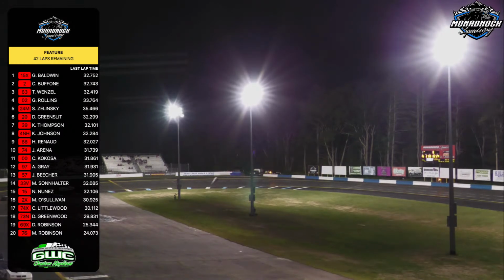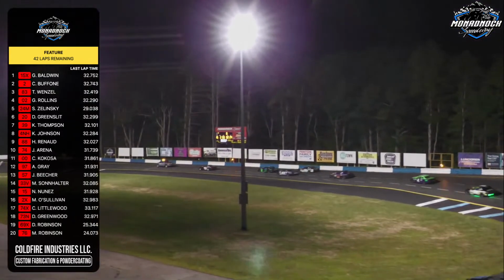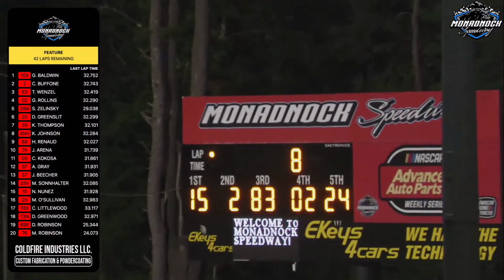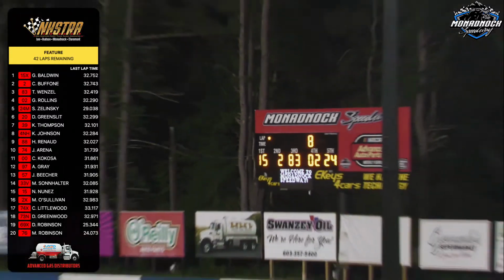George Baldwin, Dave, he's the sleeper. He comes in, gonna be the interrupter. David Greenslit goes to the outside. Did not look like the 20 wanted to stick on that outside, but knowing the crafty veteran that he is and the former champion, he's going to get that thing dialed in and head to the front.